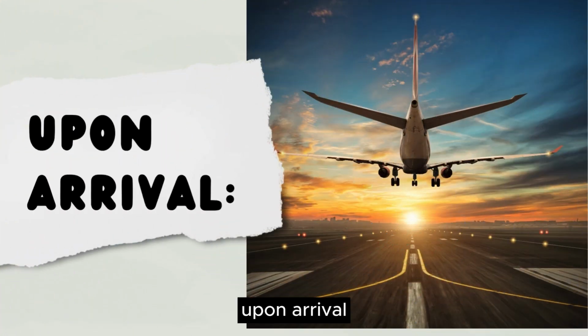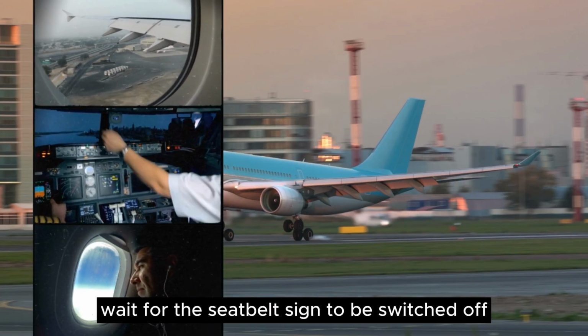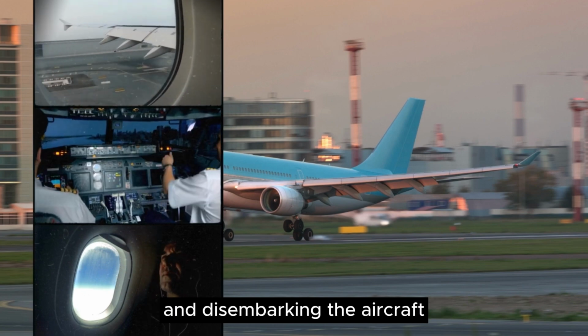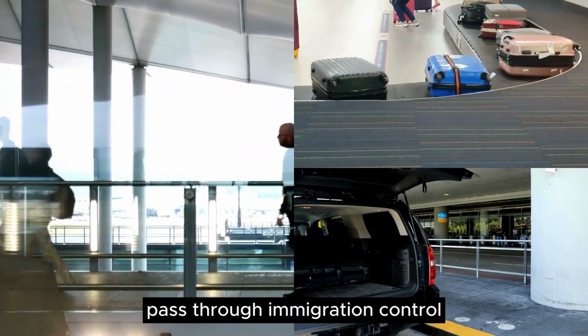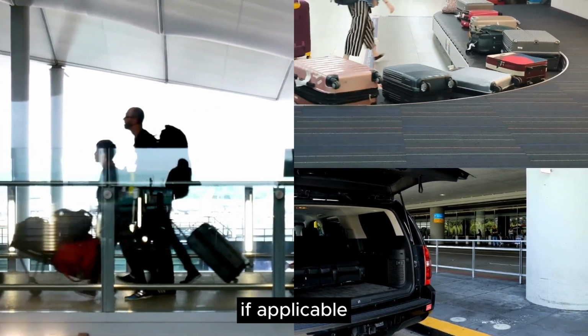Upon arrival. Upon landing, wait for the seatbelt sign to be switched off before gathering your belongings and disembarking the aircraft. Pass through immigration control, presenting your passport and visa if applicable.